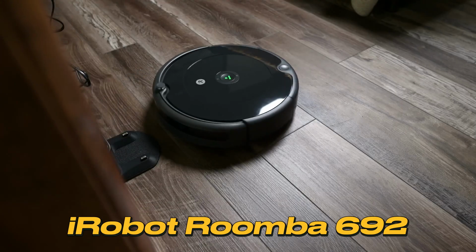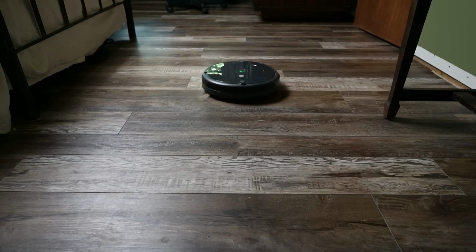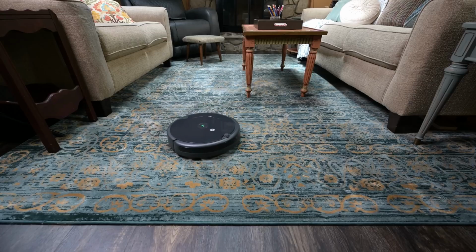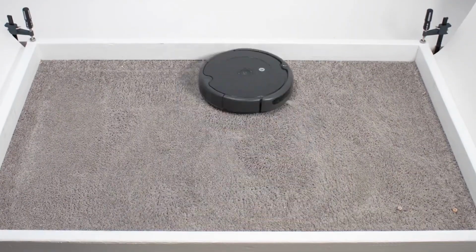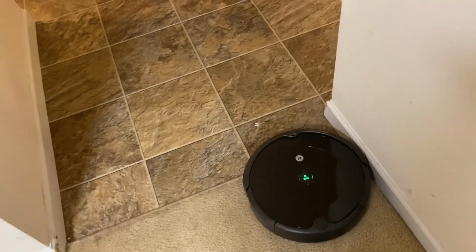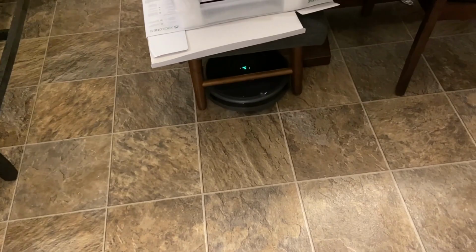iRobot Roomba 692. The iRobot Roomba 692 is an intelligent and efficient robot vacuum that simplifies your cleaning routine with its sleek design, advanced features, and compatibility with voice assistants. This smart cleaner operates with a 3-stage cleaning system and dual multi-surface brushes that effectively grab dirt from both carpets and hard floors. Additionally, an edge-sweeping brush takes care of corners and edges, leaving no area untouched.